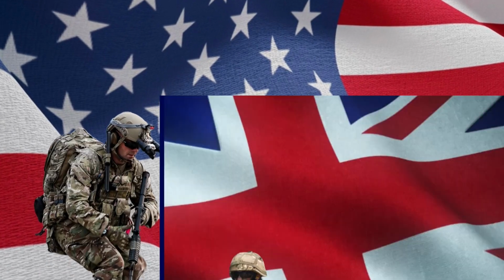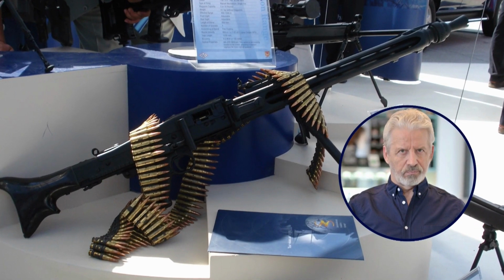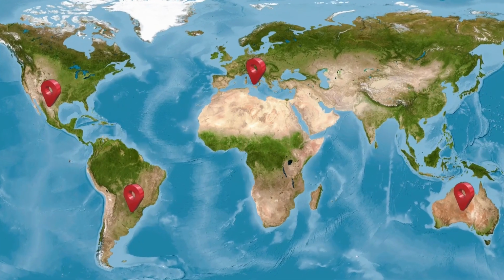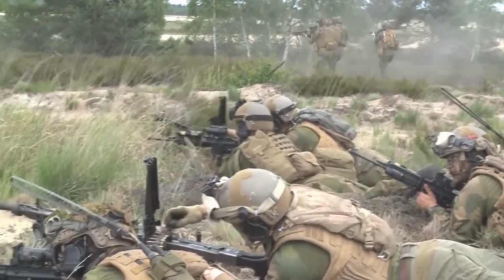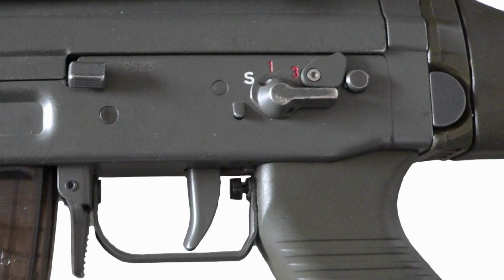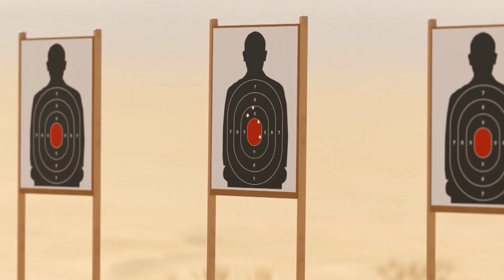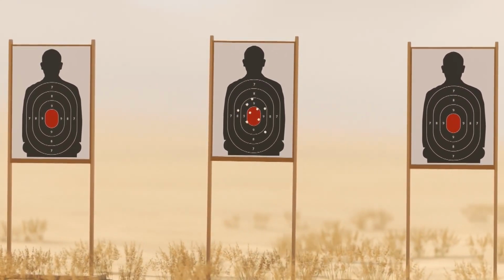The United States, British, and French militaries tested the MG3, but none of the countries added the weapon to their arsenal. However, the gun is used today by militaries in Australia, Mexico, Italy, and Argentina, just to name a few. This incredible weapon is an automatic, air-cooled, belt-fed, short recoil-operated firearm. And according to Military Today, the MG3 lacks selective fire capabilities, offering just safe and fire settings. Achieving short bursts or single shots effectively relies entirely on the shooter's skill.